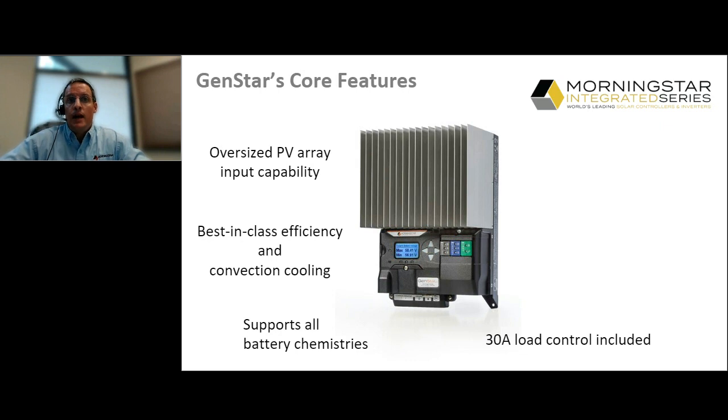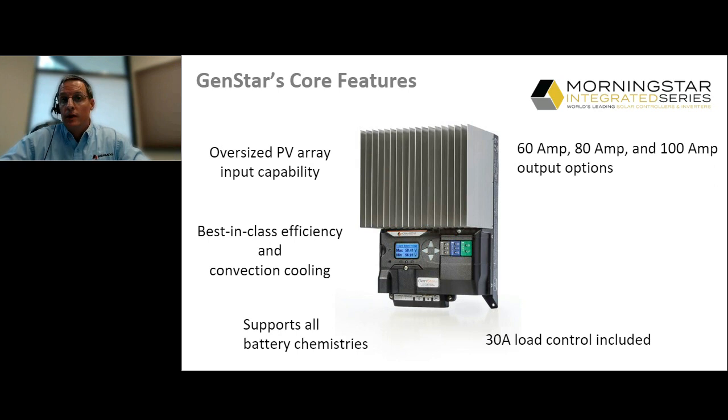It's available in 60, 80, and 100 amp versions to match your system sizing needs. And this rating refers to the amount of charging current that's delivered to the battery. So in this case, the 60, 80, and 100 amp would deliver 60, 80, and 100 amps of charging current into the battery respectively.